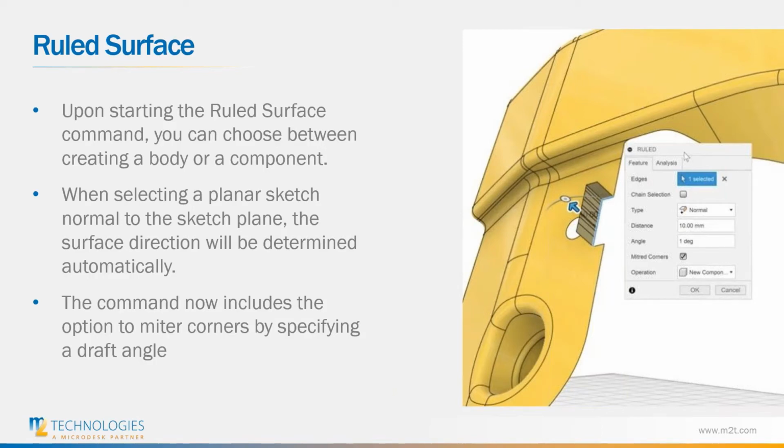Also, when you are selecting a planar sketch that's normal to your sketch plane, it's going to automatically set those surface directions instead of having to set those manually. And lastly, you now have the ability to set a miter on corners by specifying a draft angle while using the command.